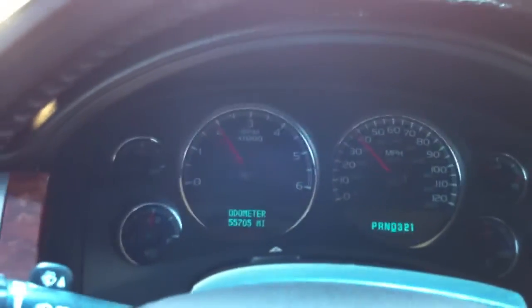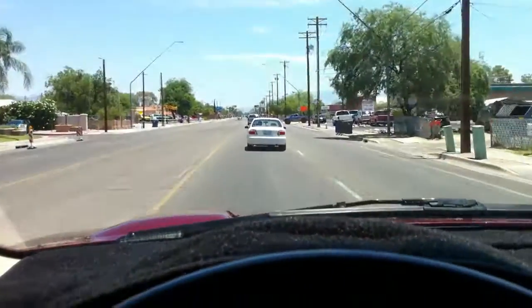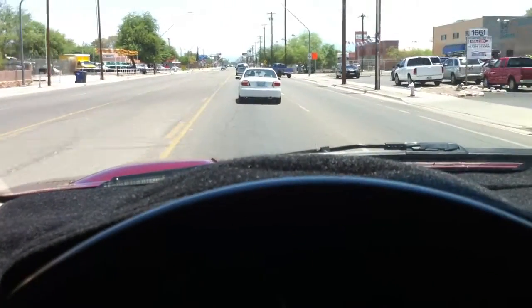So that is all. Let me give it some gas here. You can see it actually now that I'm out of traffic. Let's make sure there's no cops up here first. I'm really trying not to get a ticket today. Let me slow down here, and I'll punch it. Okay.